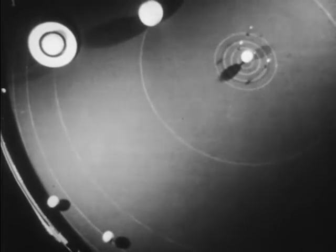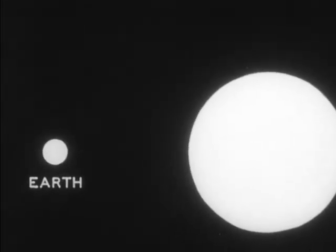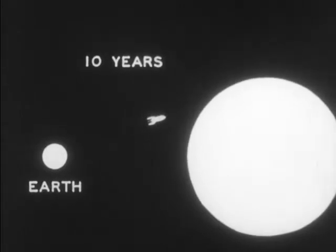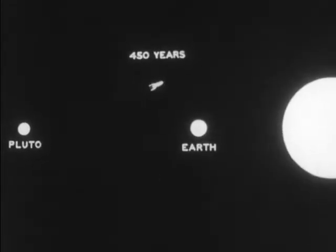In this model, the planets look rather close to the sun, but actually they are millions and millions of miles away from the sun. If a rocket were to set out from the Earth, traveling through space at the rate of 1,000 miles per hour, it would take more than 10 years to reach the sun. If the same rocket were to set out from far off Pluto at 1,000 miles per hour, it would take almost 450 years to reach the sun.